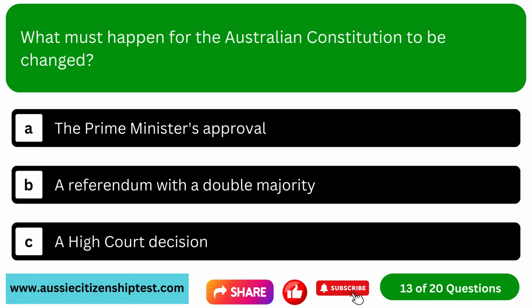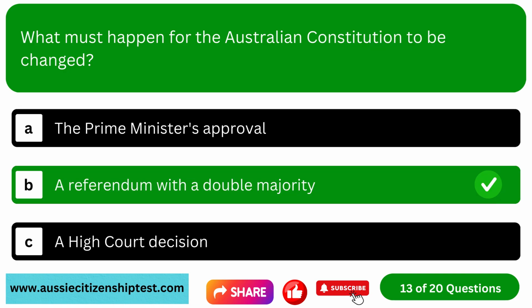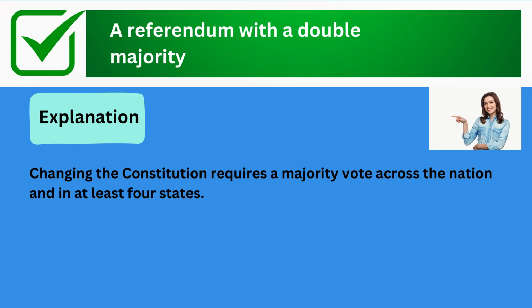Question 13: What must happen for the Australian Constitution to be changed? Option A, the Prime Minister's approval. Option B, a referendum with a double majority. Option C, a High Court decision. The correct answer is a referendum with a double majority. Explanation: changing the Constitution requires a majority vote across the nation and in at least 4 states.